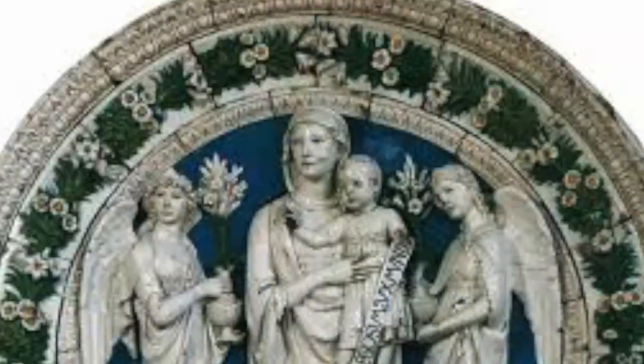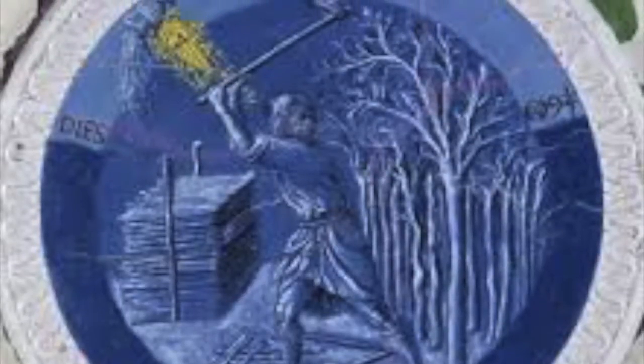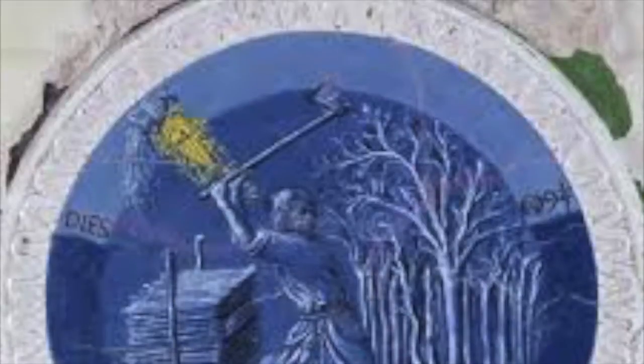The roundels of the apostles, who are known as people sent by Christ. The display can be seen in the medieval and Renaissance gallery. Luca della Robbia lived in a time period where art reflected the passion of someone's living situation. Most of the art that was created has to do with religion.